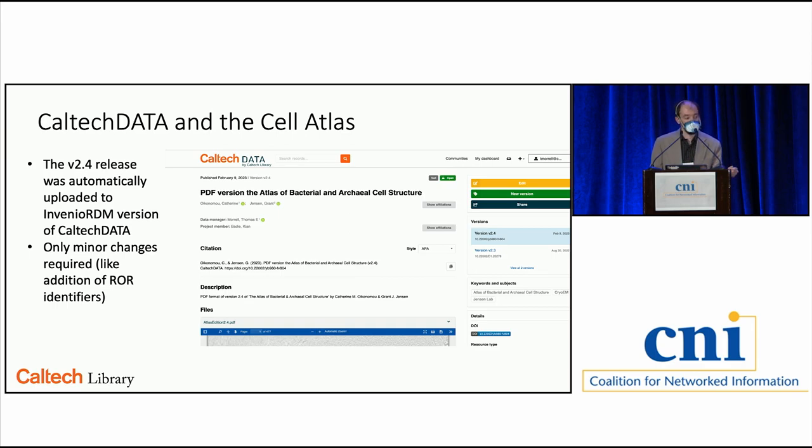So this is a shot of the PDF version in the new version of Caltech Data. And the nice thing is it now has that built-in versioning. So you can look in between the different versions and see what's changed on that right-hand panel.